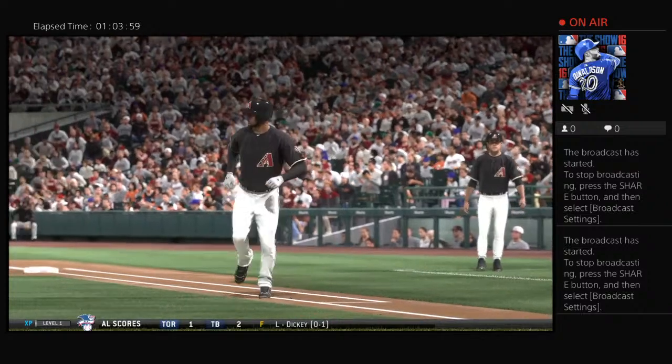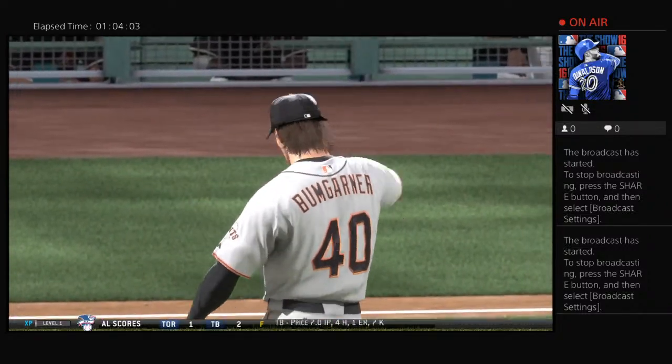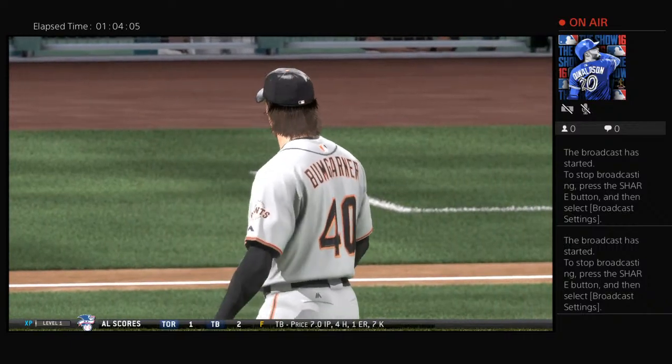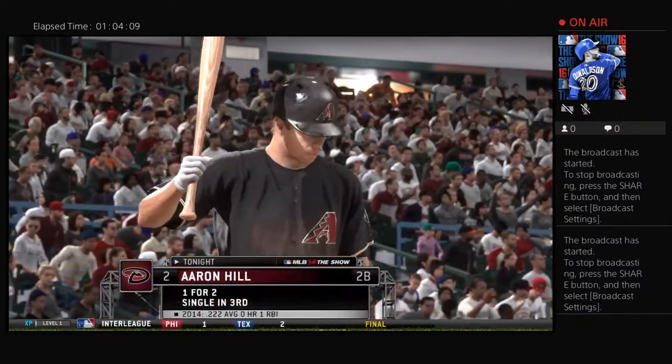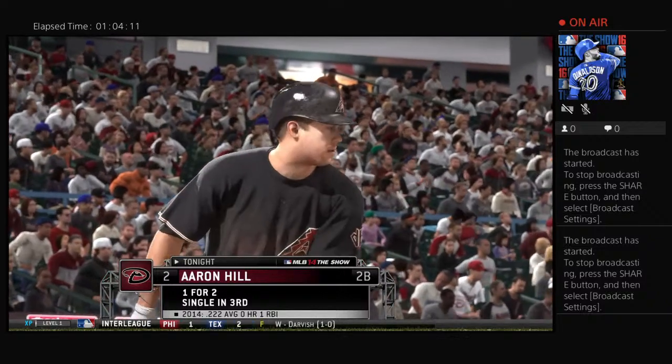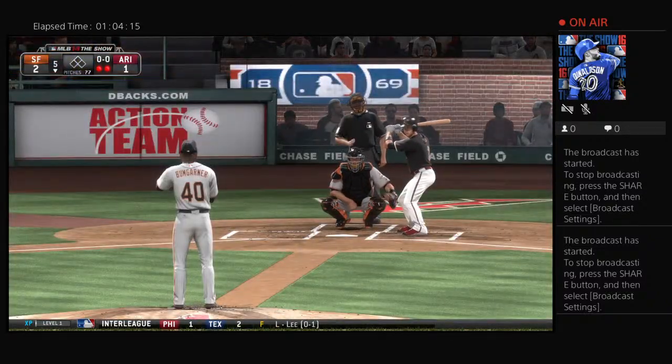Yeah, he's able to set down his opposite number there, and I'll tell you, these two guys have pretty much matched each other pitch for pitch so far. Aaron Hill will dig in, 1 for 2. He grounded out the first time and followed that with a base hit in his second plate appearance.